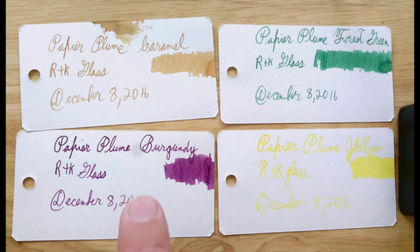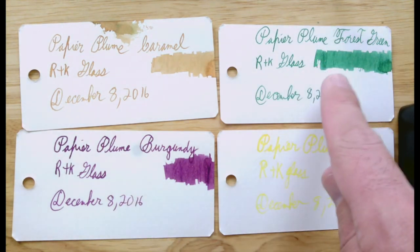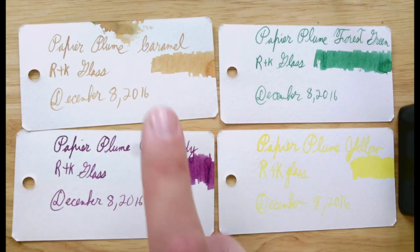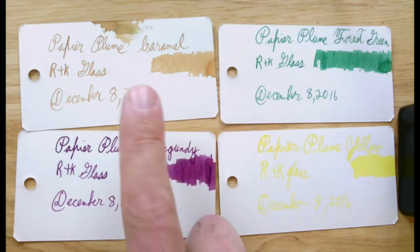I might have to set them side by side if I do an ink review. Papier Plume Forest Green. It's green. By the way, the commenter mentioned moss green. I don't have anything intelligent to say about that. And then I have Papier Plume Yellow, which I look at and say, what the hell good is that for? I went through a phase where I was interested in yellow inks, and that's pretty much what I came away from them with: what am I going to do with them? I don't know. So, yeah. But here are 2 good colors.